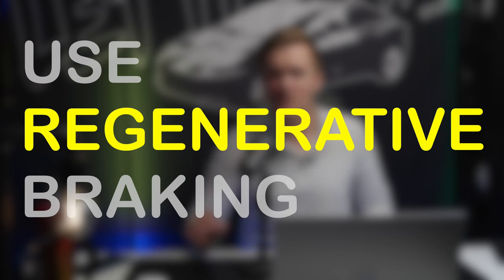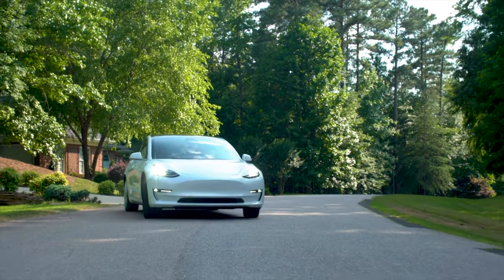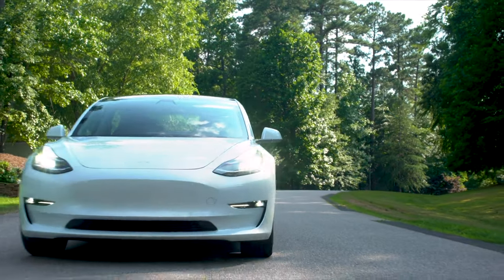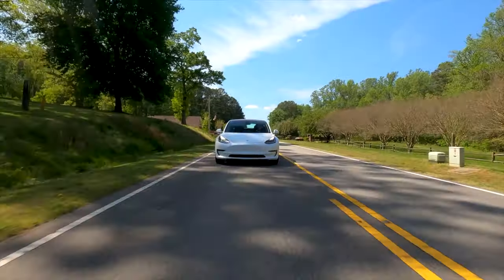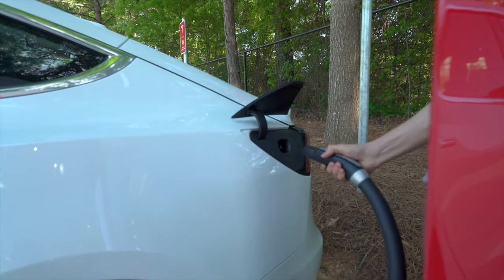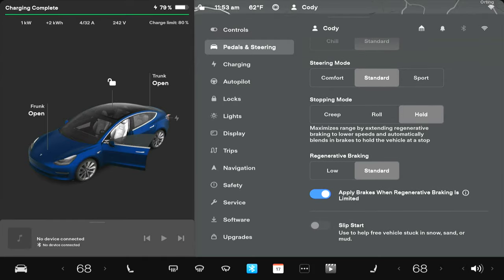Number two, take advantage of regenerative braking. Regenerative braking is a key feature of Tesla vehicles, and it's important to use to your advantage. By using regenerative braking, you can increase your car's range and reduce the amount of time you spend charging. You can adjust the regenerative braking settings in your car's menu to suit your driving style.